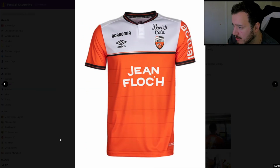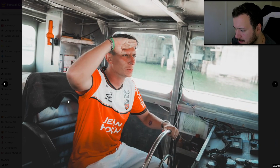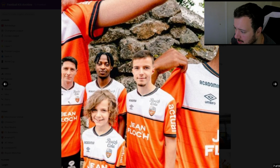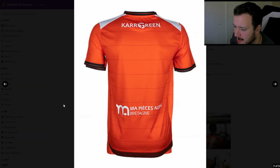I like the orange. Hold on, sorry, there's a plane flying overhead. You have an Umbro kit here. I like the white front. Now the collar's interesting. It looks like there's a regular collar, but then there's like buttons that cover it, and you can unbutton that to uncover the collar, perhaps. I'm not confident. None of these people have the collar popped, so I can't tell. I do like the colors. I'm gonna give that a B. I'm gonna say it's above average.